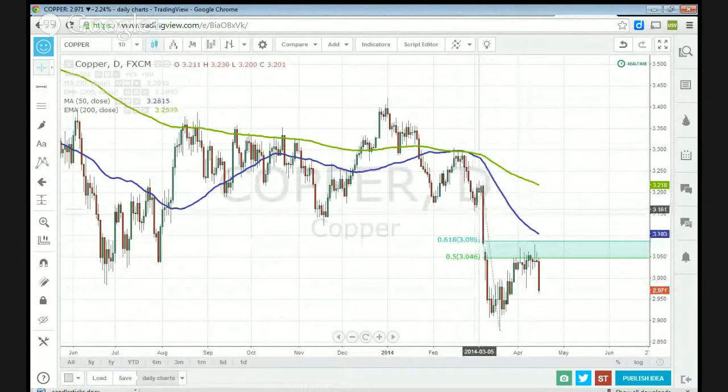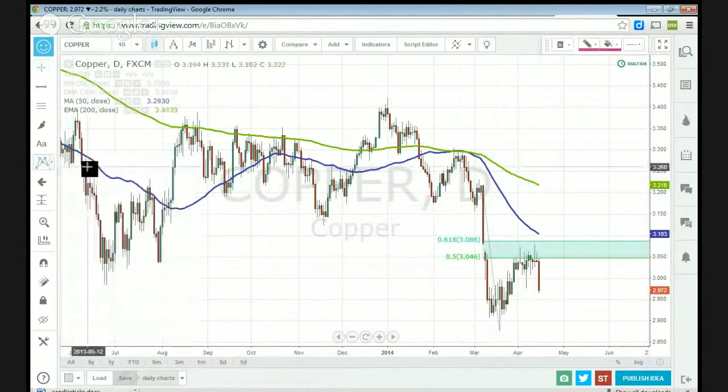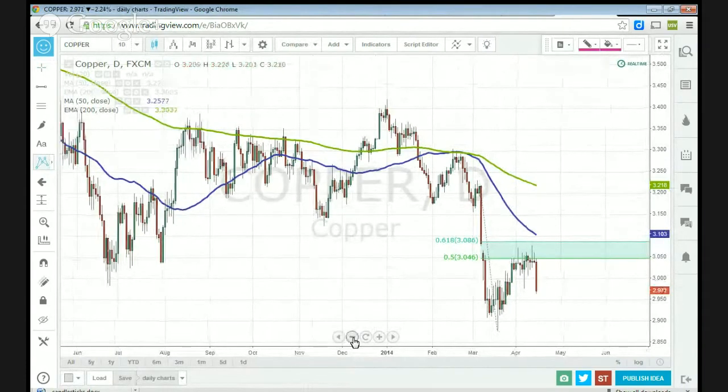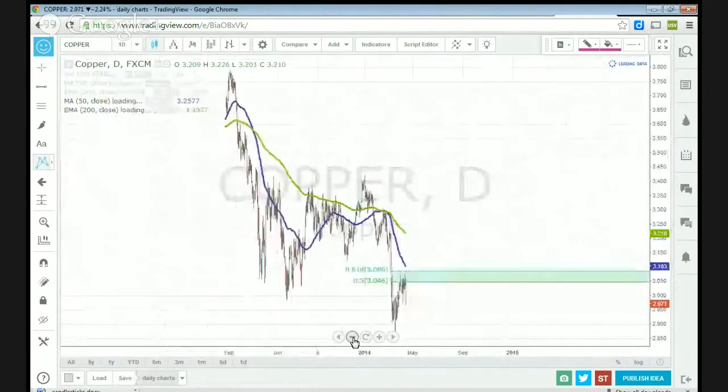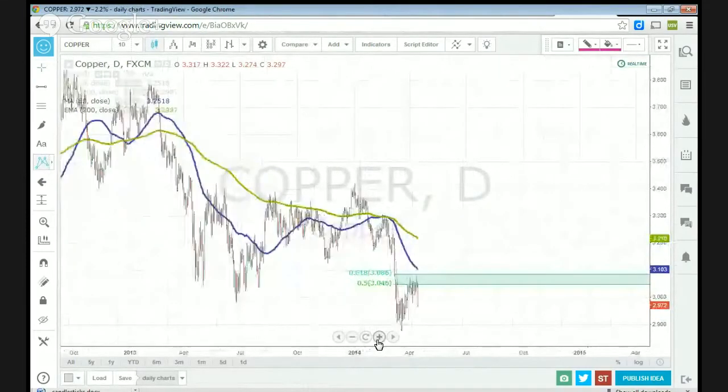Great for swing trading, and really this is the ABCD pattern. Let me actually draw the beginnings of that. It's always a little awkward drawing these patterns when they go off the chart. Let me zoom out. Well, that doesn't really do much. We're near all-time lows, that's the other issue.